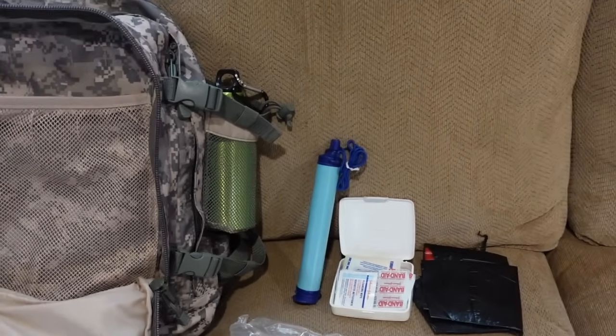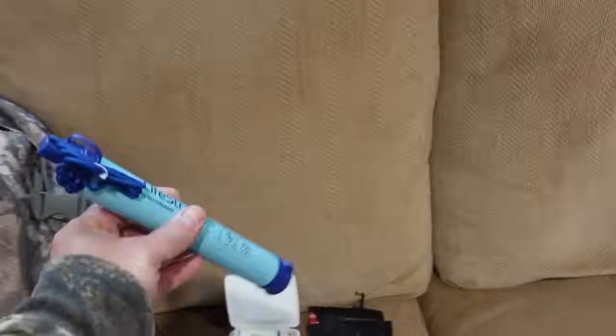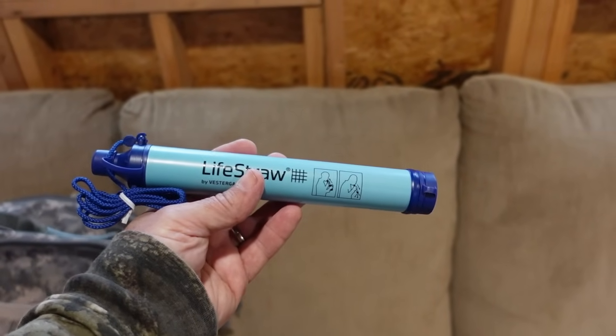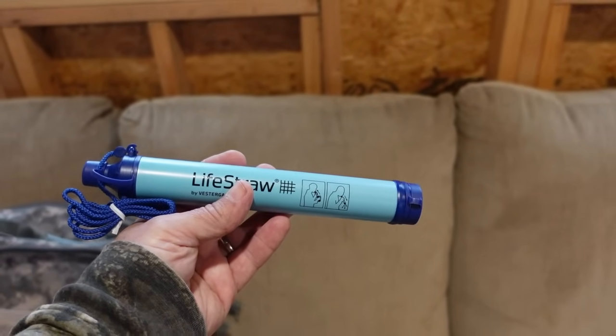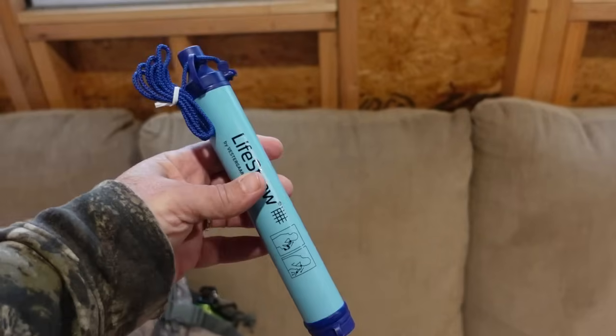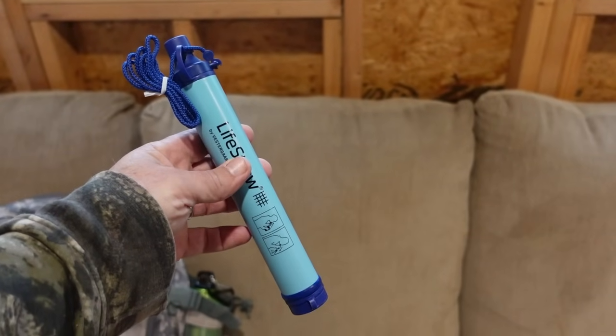And this right here is something very important. It's called a LifeStraw. A LifeStraw is something that has a filter in it, and you can actually drink water directly out of a creek, out of a pond, out of anywhere there's some standing water, and it will filter the water and make it safe to drink.